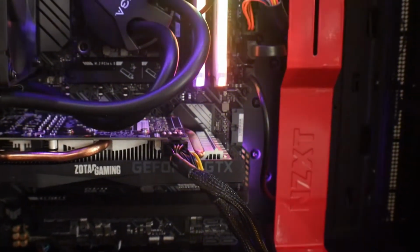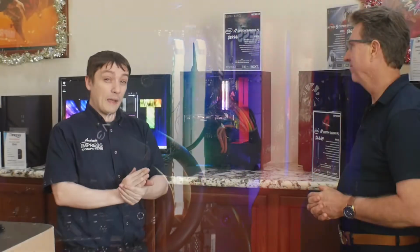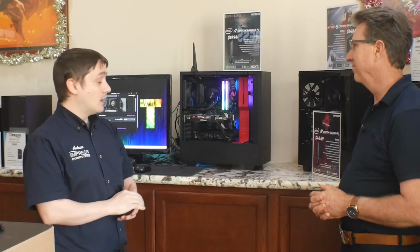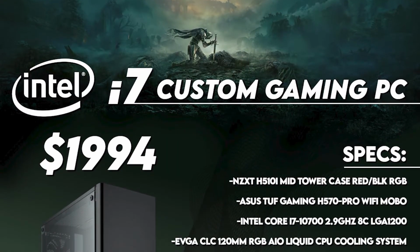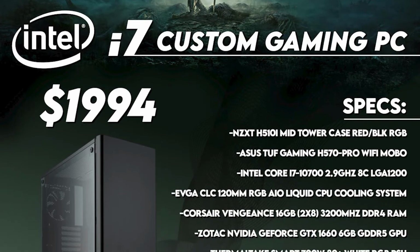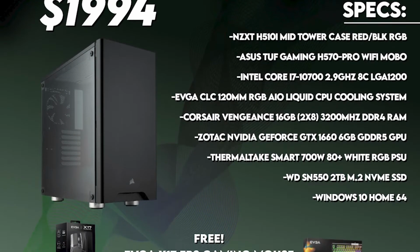We stuck in a nice 2 terabyte M.2 drive in there. It boots to Windows from power up in 5 seconds, guys. Not only do you have the Wi-Fi built into the motherboard, it's a gaming motherboard. Really strong connection, very comparable to a direct connection. It's even worth trying at home, of course.